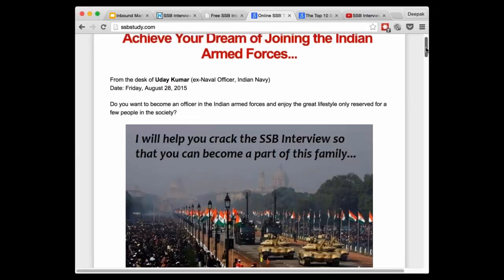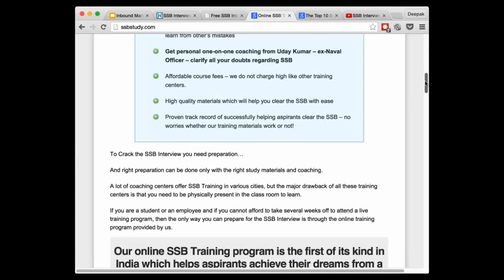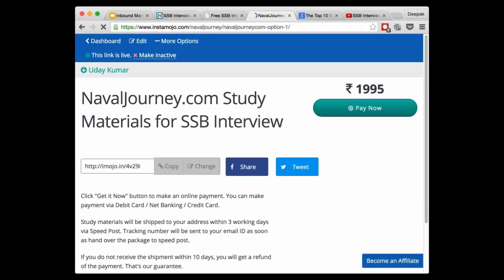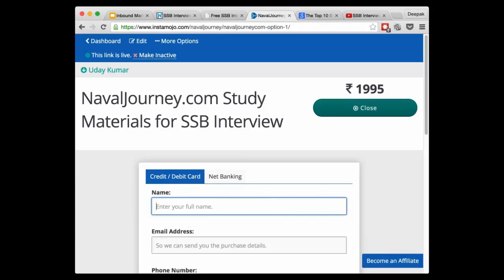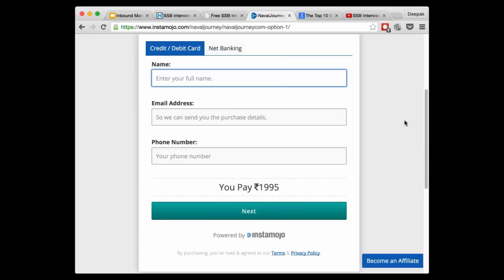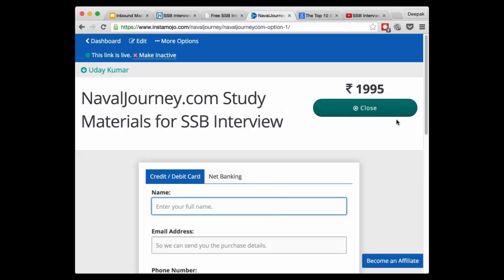So here you can see there is a long form landing page explaining the benefits, and here you can see an order now button, and if someone clicks on the order now button, they will be going to this page where they can actually make a payment. So they can click on this and make a payment via credit card, debit card or net banking, and once the payment is done, they will start getting the courses online itself, and there are also some offline books that we send to their address.